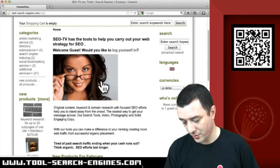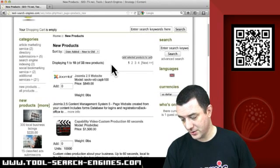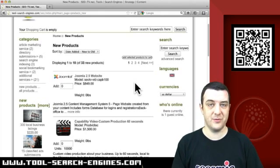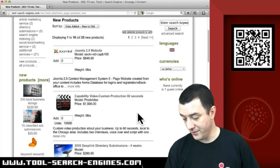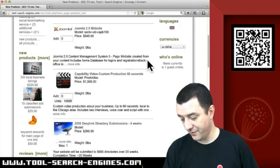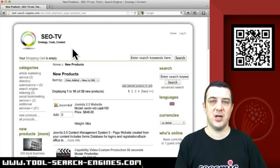So let's click on the new products area on the left-hand side here. And it brings us a whole bunch of different things. They'll put you together a five-page website with Joomla for $850. There's a video custom production, 60 seconds, $1,500. There's a whole bunch of different things in here for you to get your business more search engine ready.